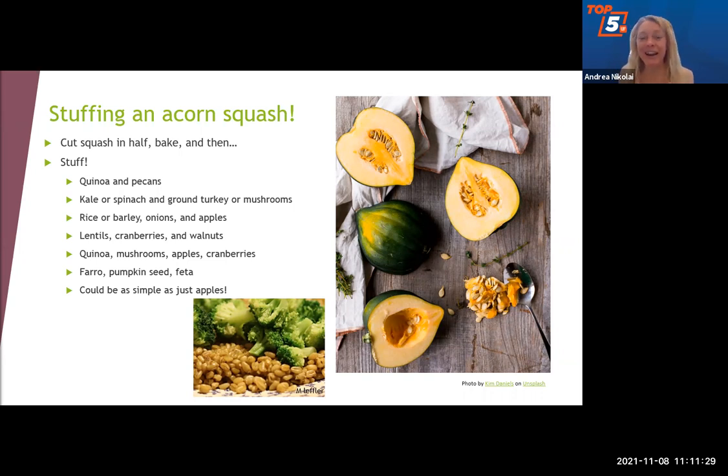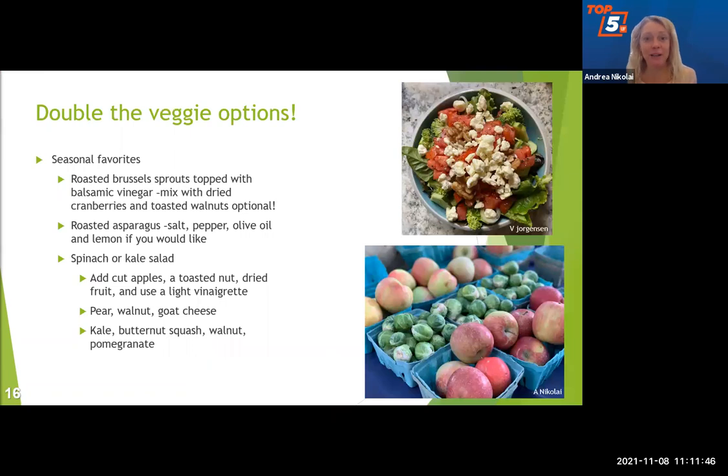So you can see how you can have a lot of fun with that, just thinking about a grain that you might like and then adding something crunchy, or some dried cranberries or dried apricots. Or you could just stuff it with apples. That's also delicious. So, got some ideas there. And thinking about those veggie options, they found that people who have more vegetable options eat more vegetables. It's like when you go to a buffet, a lot of people eat more because they want to try multiple things. So if you have a lot of vegetables, people just end up accidentally eating more vegetables. So it's a win.